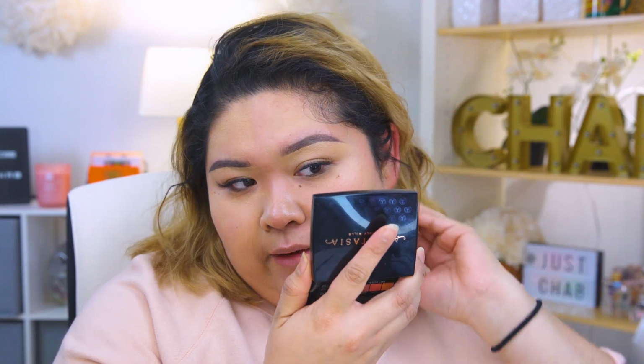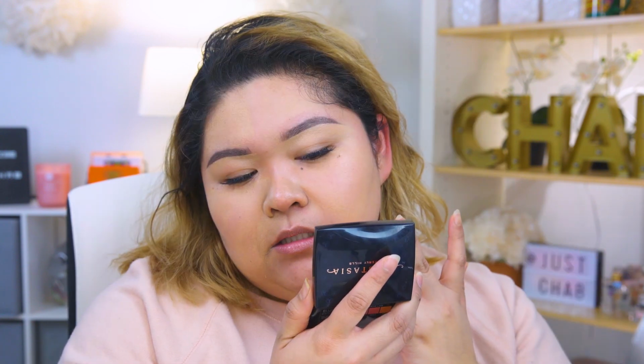All right, so this is with one layer on the skin. I've used the Morphe brush right here. It's just a regular buffing brush. You can use whatever kind of brush here. And coverage and everything, very light. It is starting to grab onto some dry patches right here around my mouth area. I tend to get dry skin. The side of my face looks like crap. But yeah, it is clinging onto bits and pieces of dry patches, but it doesn't look as bad.